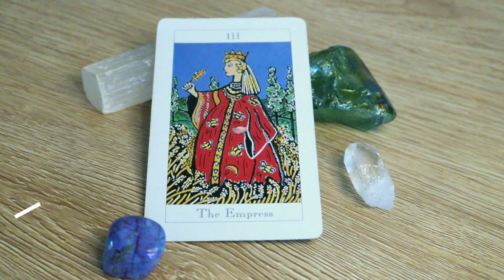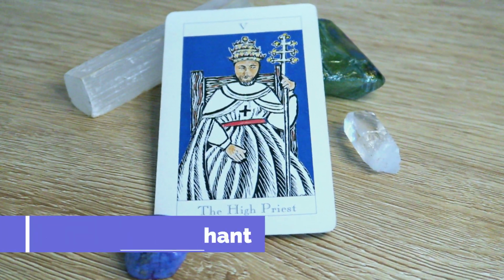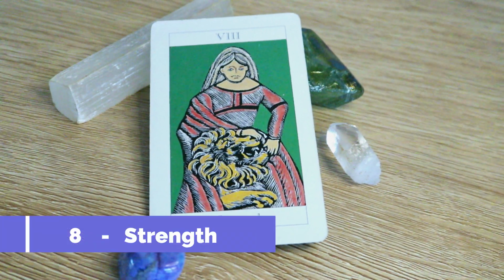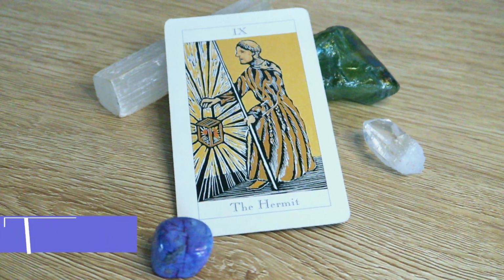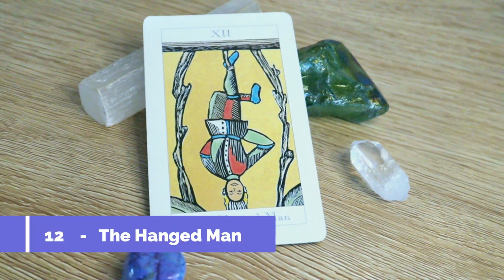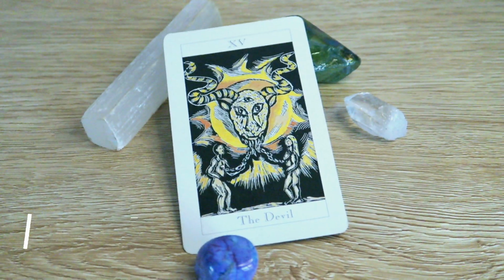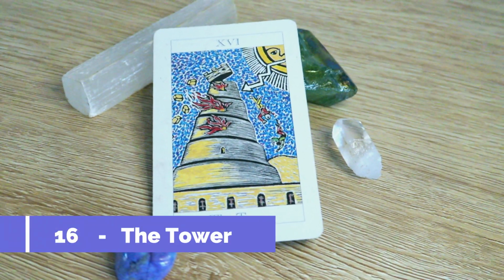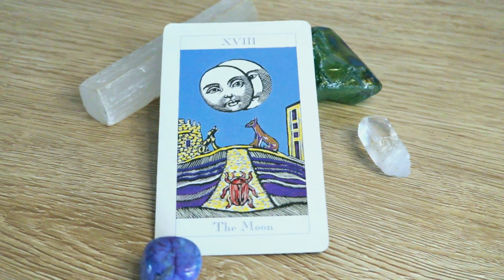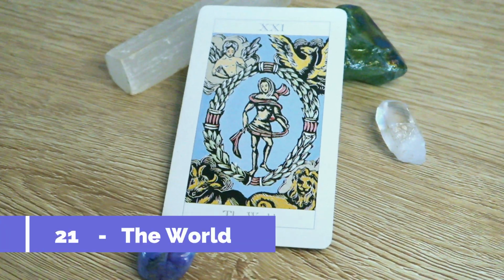High Priestess; 3, the Empress; 4, the Emperor; 5, the Hierophant; 6, the Lovers; 7, the Chariot; 8, Strength; 9, the Hermit; 10, Wheel of Fortune; 11, Justice; 12, the Hanged Man; 13, Death; 14, Temperance; 15, the Devil; 16, the Tower; 17, the Star; 18, the Moon; 19, the Sun; 20, Judgment; and 21, the World.